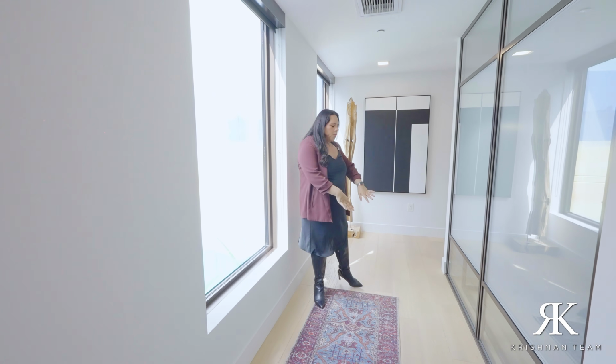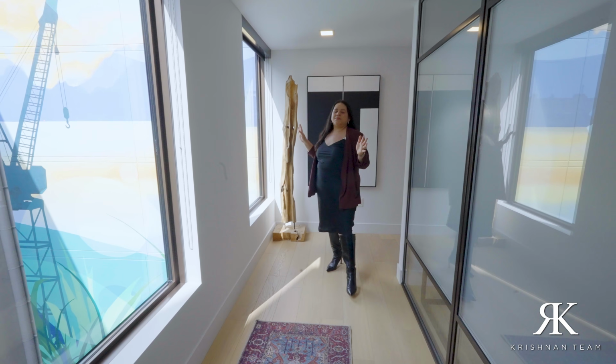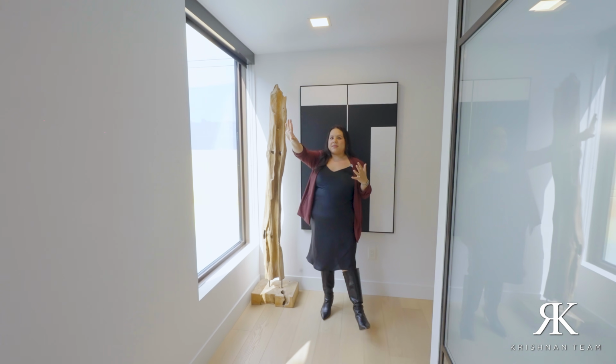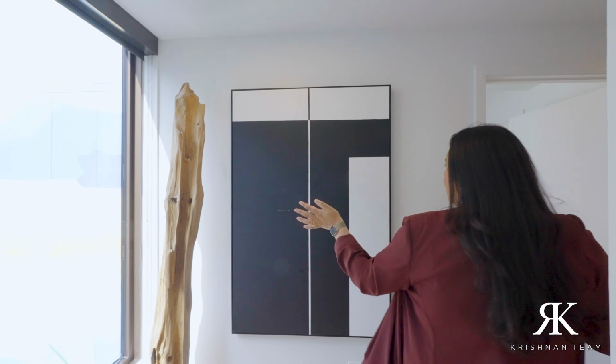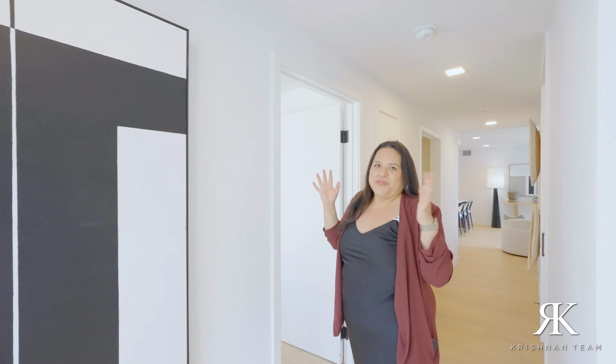You have beautiful wide plank floors. You also have windows everywhere. This building is really good with trying to allow natural light throughout. You have 2 windows here in this entry. Some very nice space here to display some of your art. Again, you're in Dogpatch, so if you don't love art, you might be in the wrong place because there's just so much good art here.